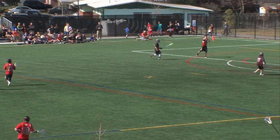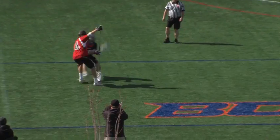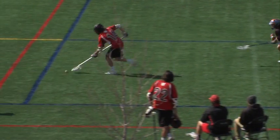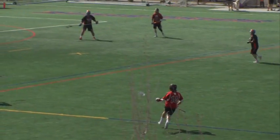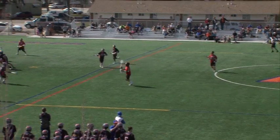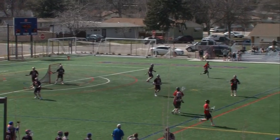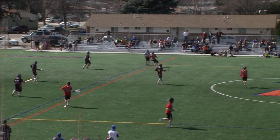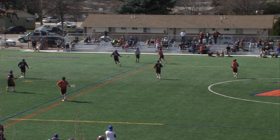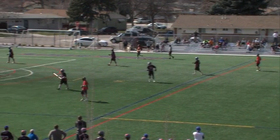Utah trying to find a man down the field. Can't do it, so he's going to pass across the field to the near side. He can't quite gain possession yet. He's going to make a nice little nifty move to keep Boise State away from the ball, and he's going to get into the attacking zone. On the near side, swinging around, back towards the middle, and looks like we're going back to the counterclockwise. 4:45 left to go.